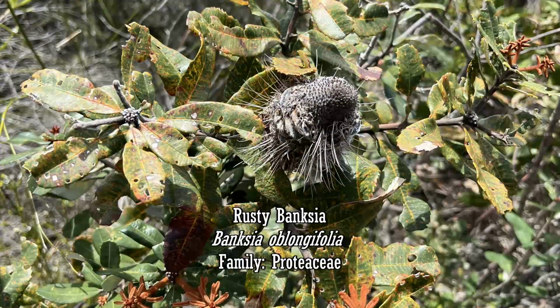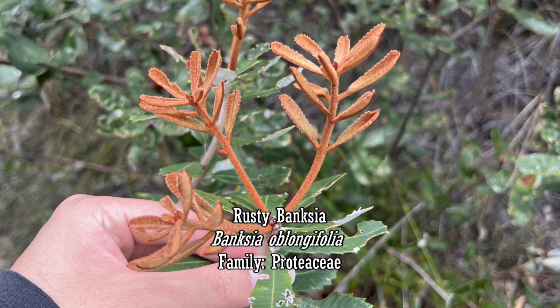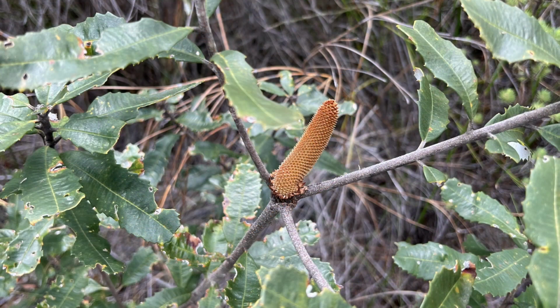So another Proteaceae shrub we saw was this Banksia oblongifolia. It was kind of around the track as well, and at this section of the track it was somewhat open as well. There weren't too many tall trees, but this Banksia, some of the plants were producing blooms, and I do believe it blooms in autumn, so it is a bit early for it to start producing flowers, but nonetheless it's quite an interesting shrub.